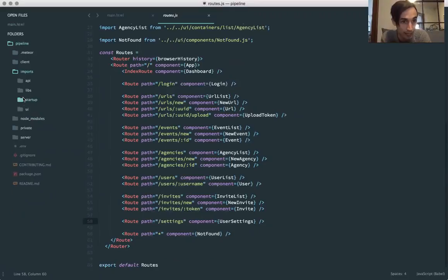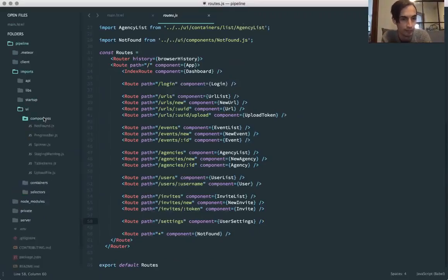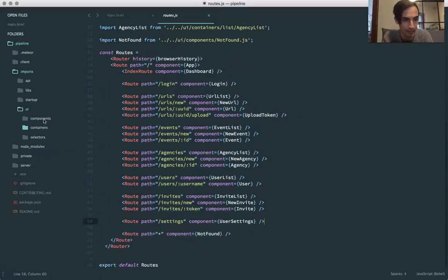And then this folder is obviously one of the biggest ones. This is all of our React UI. We split up between components and containers, which I'll explain. We also have a selectors folder, which actually should probably be elevated to the imports directory. But I'll end up walking through components and containers in detail once we talk about the UI. But first, I want to go back to the API stuff.